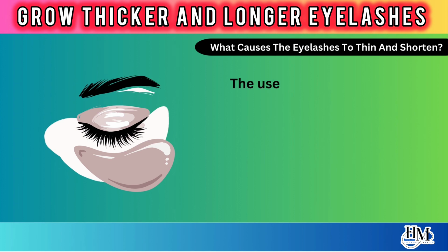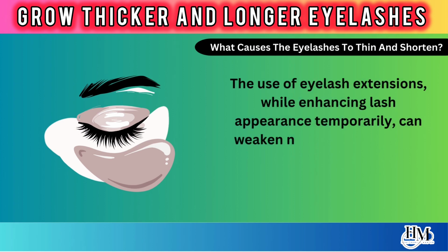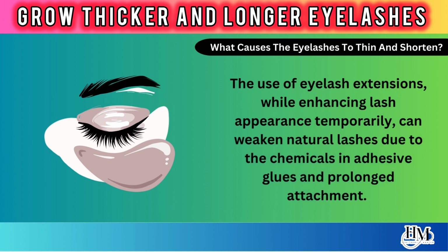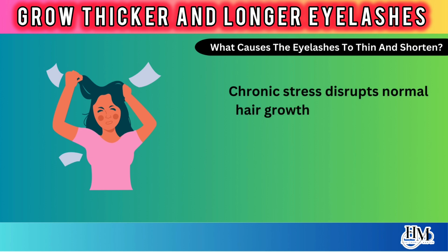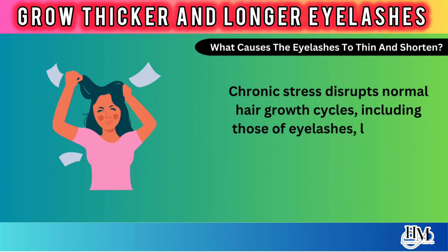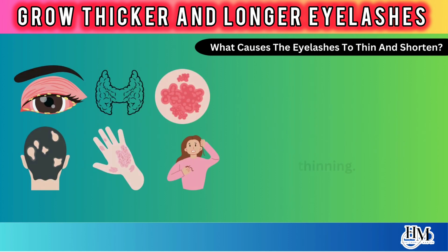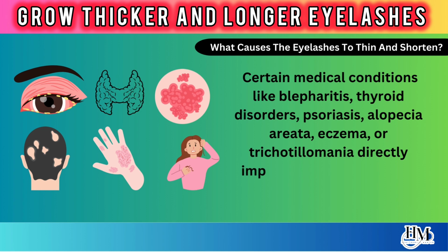The use of eyelash extensions, while enhancing lash appearance temporarily, can weaken natural lashes due to the chemicals in adhesive glues and prolonged attachment. Chronic stress disrupts normal hair growth cycles, including those of eyelashes, leading to increased shedding and thinning. Certain medical conditions like blepharitis, thyroid disorders, psoriasis, alopecia areata, eczema, or trichotillomania directly impact lash health and can cause thinning.